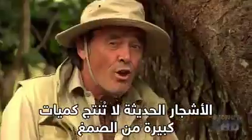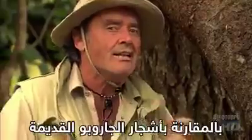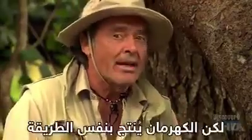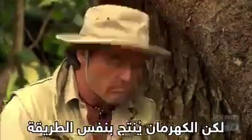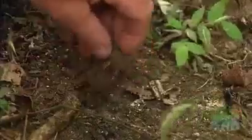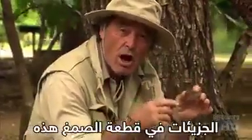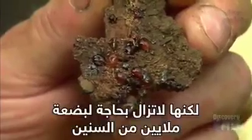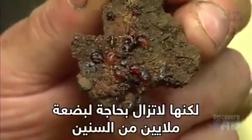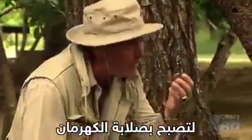Modern trees don't produce as much resin as the ancient algarobos, but the amber is created exactly the same way. The molecules in this chunk of resin have started to fuse, but it will take a few million years more before it becomes as hard as amber.